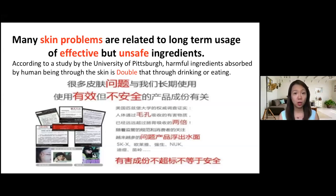And if you use it for the long term, it is very detrimental to our health, because whatever you put on the skin, your body absorbs double. That is a study done by the University of Pittsburgh, that it's actually double that. The harmful ingredient will be double that of drinking or eating, because it doesn't go through your liver. It just goes directly into your body.